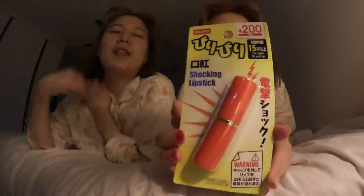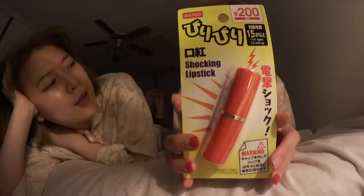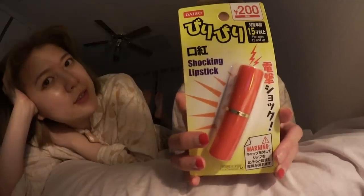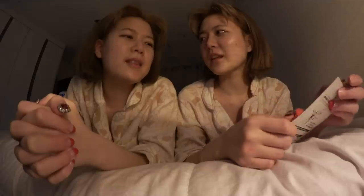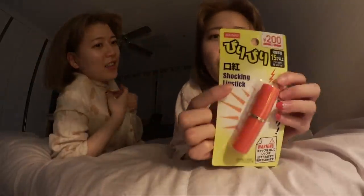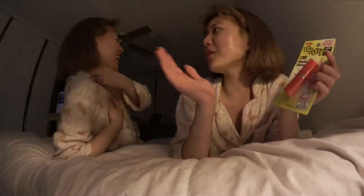So, during our trip to Japan last year, we bought this. And I'm not 100% sure what this is, but it's a lipstick, but it's not a lipstick. Yeah. Either it tases you or it makes some kind of sound. Yeah, it probably makes sounds. How can they sell a taser gun in a freaking convenience store? Oh, it says shocking lipstick. Shocking. The only way is that we try, okay?